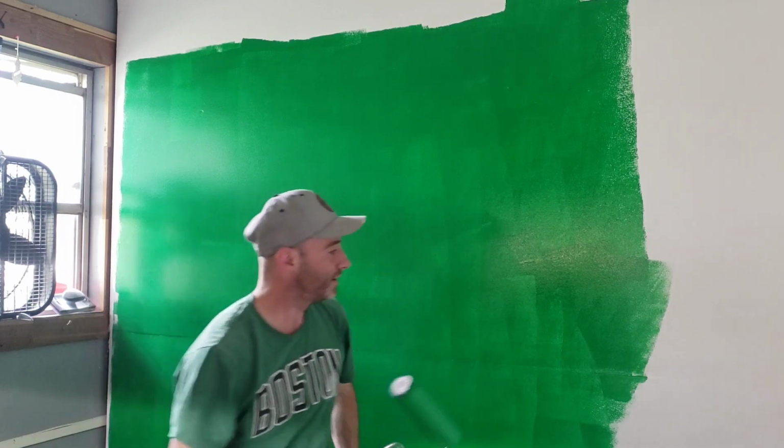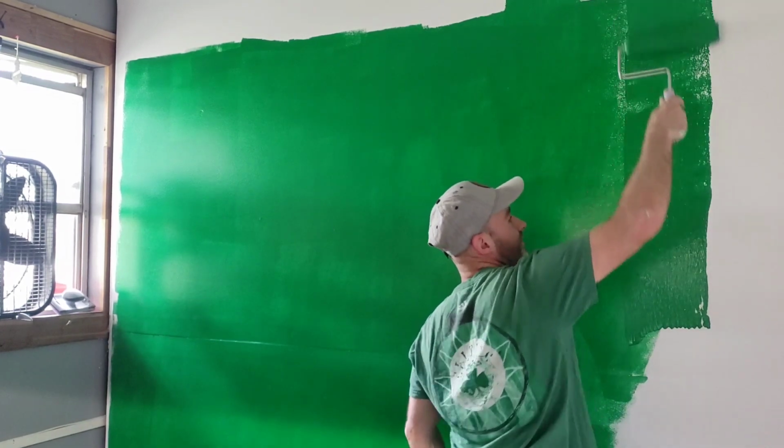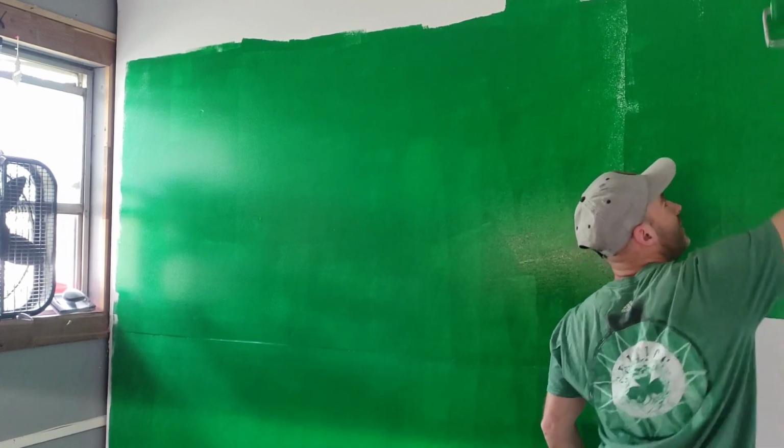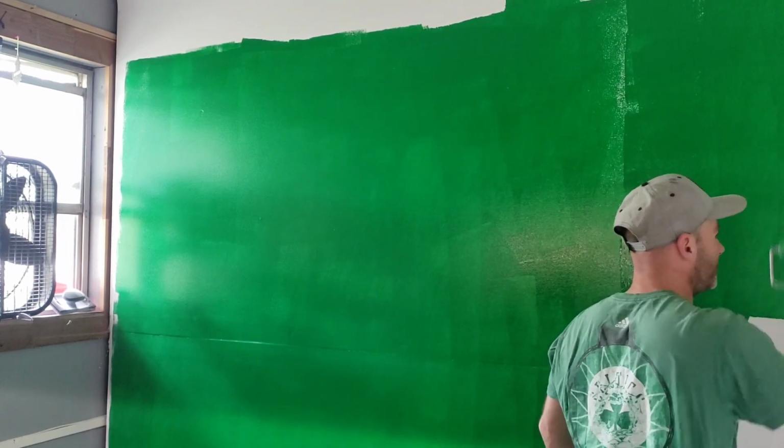Still, I don't think we're gonna have enough for two coats. But you know, we might get one solid coat down here.